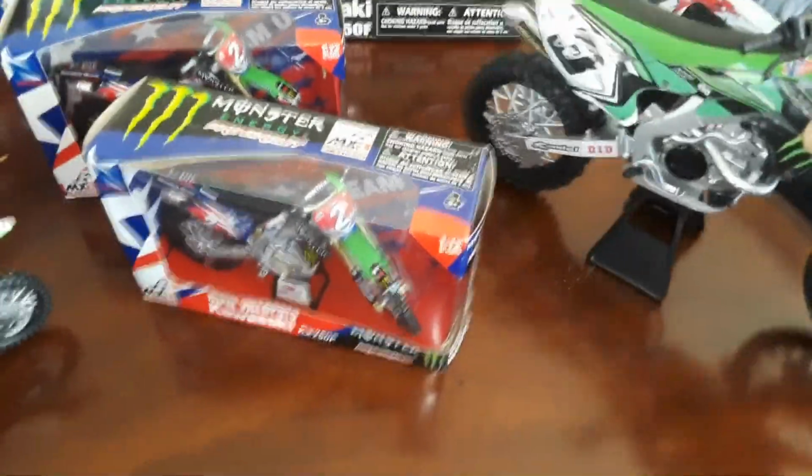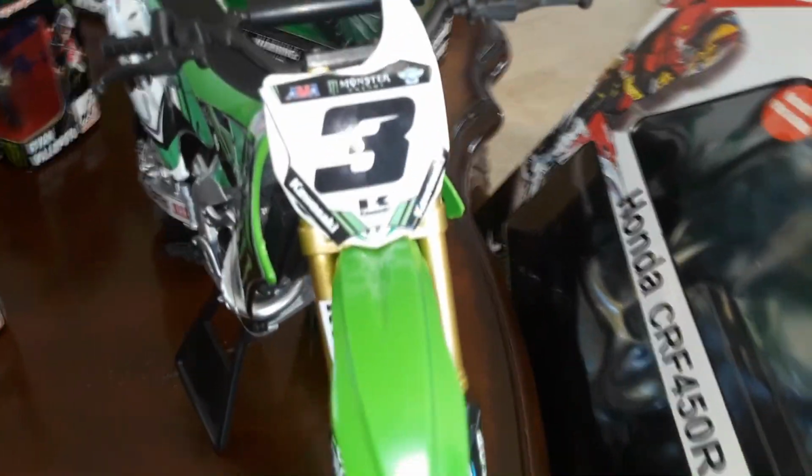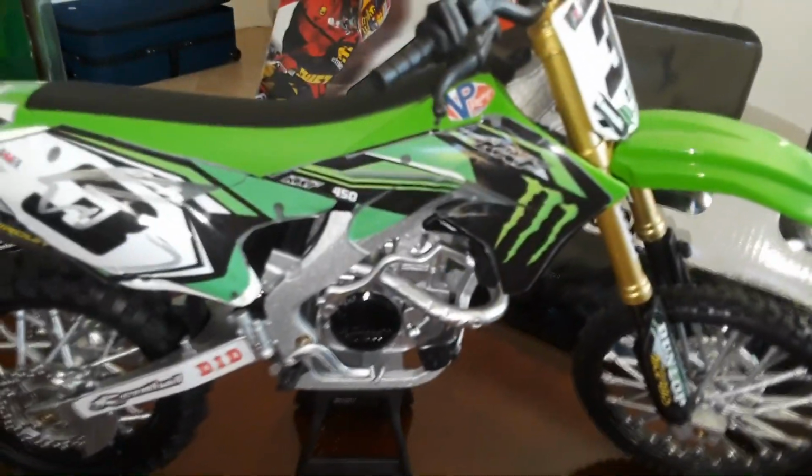So this one here, my friends, let me move it over. This is the big bike, 1/6 scale. I'm sure the number 3 needs no introductions. This is Eli Tomac. And there's not another one in the world. This is the only one. And why is that? It's because I made this. We bought the bike from Amazon. Did not come with one sticker on it.